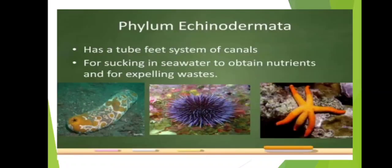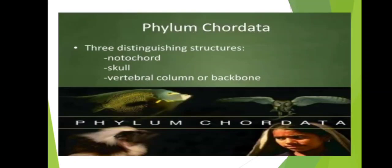Now, Echinodermata has a tube feet system of canals for sucking in seawater to obtain nutrition and for expelling waste. Then the phylum Chordata. It is the one and only vertebrate phylum. Three distinguishing structures: notochord, skull, and vertebral column or the backbone.